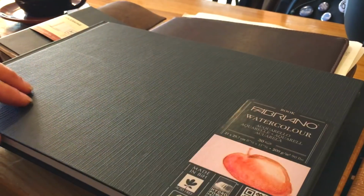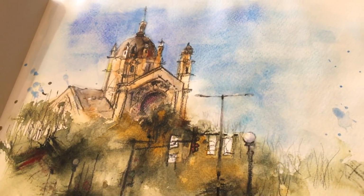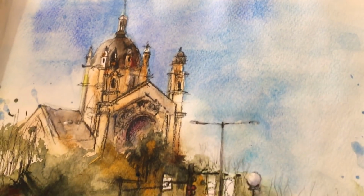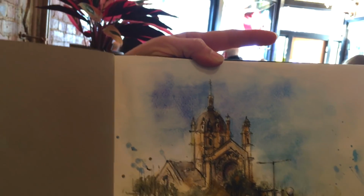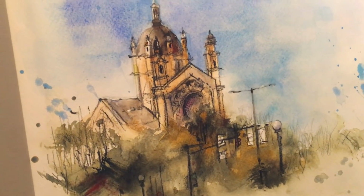I like the size, and I started. Oh, that's beautiful. That's the cathedral here in St. Paul? It is. That's wonderful. Oh, but you just posted that one recently, didn't you? I think so. Yeah. That's wonderful work. Thank you. Beautiful. I like that you include all the detail with the lamps and the street lights and stuff.